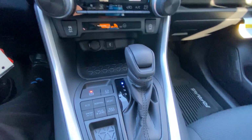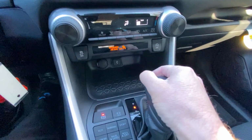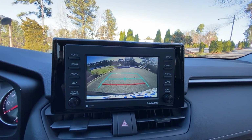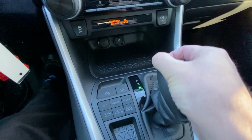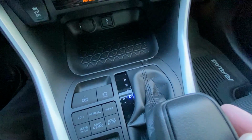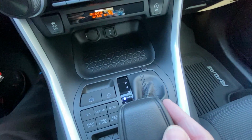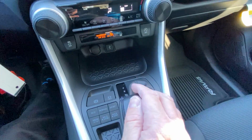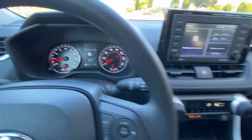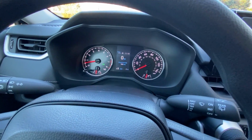The shifter, it's pretty simple here. Reverse. That brings up your backup camera with the grid lines. You can go to neutral, drive, and then you can drive at sequential shift. Let's say you want to downshift in the mountains or something like that. You just click it up and down, and here's how it changes it. We've got 8 gears, remember.